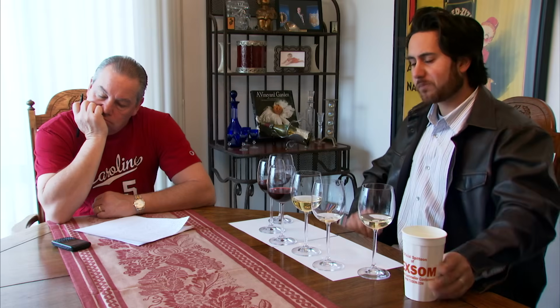There is marzipan. There is, again, a chalky limestone profile here. A little bit of candied ginger. A touch of grass, called grass on 3 wines. This is moderate plus complexity on the nose. Palate. Dry wine. Medium plus body. Alcohol is just medium plus.